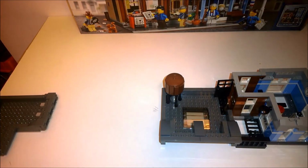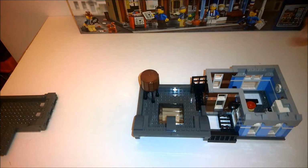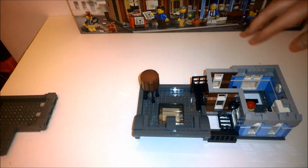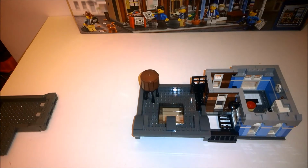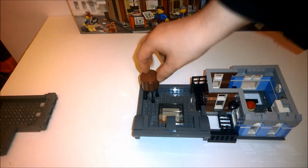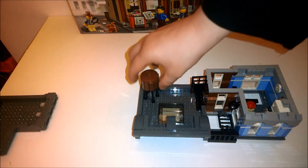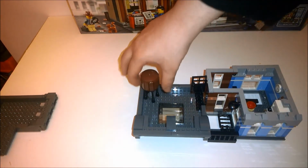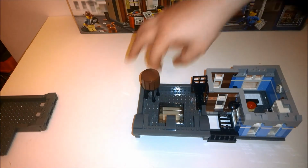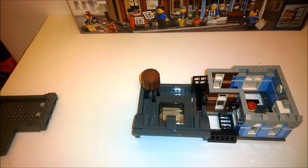And I think the absolute best feature of all of this section is the water tower. It was such a nice build to do, such a nice little mini model in here. It's a cog and some caterpillar tracks with all these tiles that go around it, and it's such a great design. I can say it loads of times, you know, I do like that.